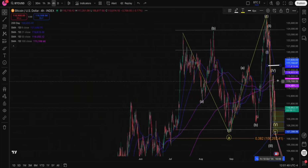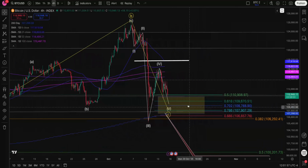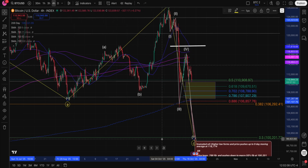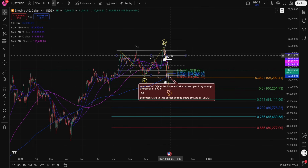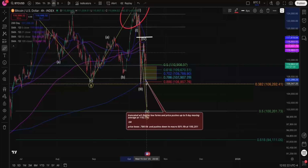Now, personally, I think that this is just completing a 3-3-5 Elliott wave flat pattern. The worst case scenario would be that we actually lose this third wave low and come down for a fifth wave towards the macro 50% fib, when you take a fib from the April low right up to the October high. So taking a fib right from this low up to this high, you see how we already hit the 38.2% fib here? This, in my opinion, was our selling climax from my perspective.